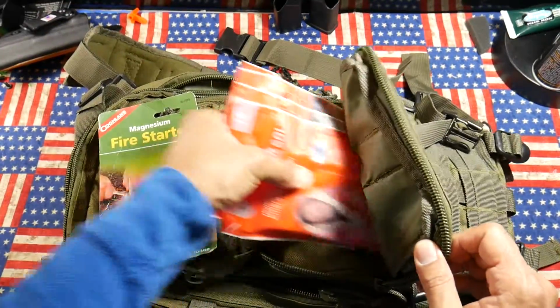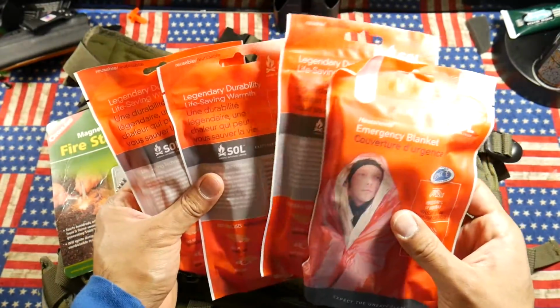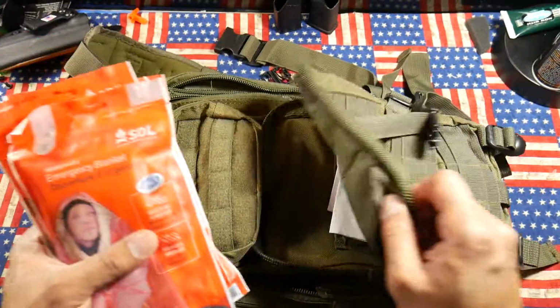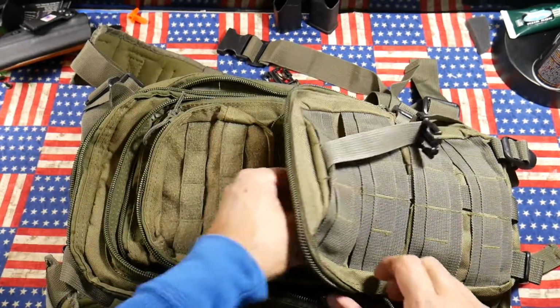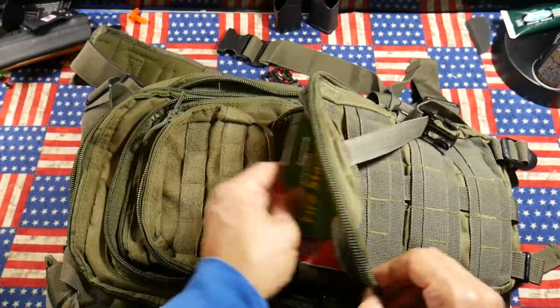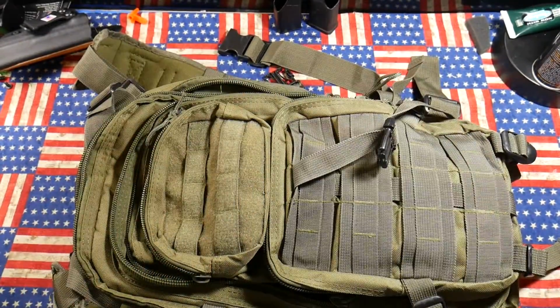I have 4 emergency blankets. These are always good, like if your car breaks down, especially in the winter months, especially up here. If your car breaks down, you can always keep yourself warm that way. Or you can always light a seat on fire or something like that if you need to. Now, honestly, guys, there's nothing else in this bag at this point.